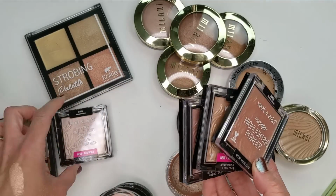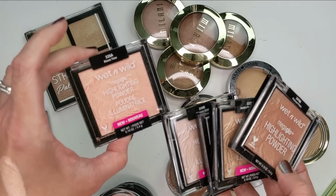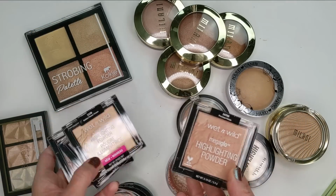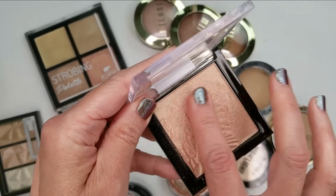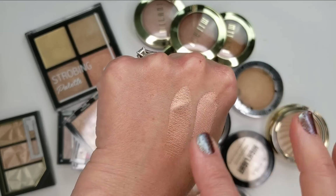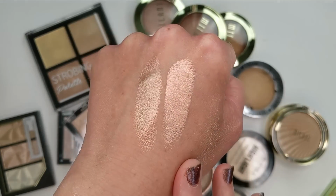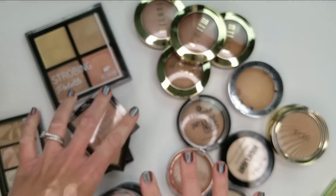I don't even know if they have some of these anymore. Blossom Glow and Bloom Time. Some of these may have been limited editions. I'm not really sure, but I know Precious Petals was one of the first ones, and I've had this one for so many years now. Let's see. Yeah, again, super gorgeous, just really smooth. So this is why I've kept these around.